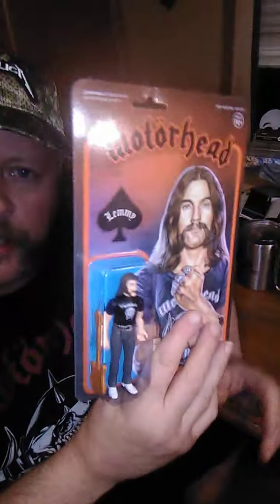These are called ReAction. The ReAction toys. ReAction Super 7. They make all kinds of stuff. Well, here's Lemmy. They got an older version of Lemmy, too, where he's got the cowboy hat on. I got to get that one. But they make all kinds of toys. We'll show you other ones, too.